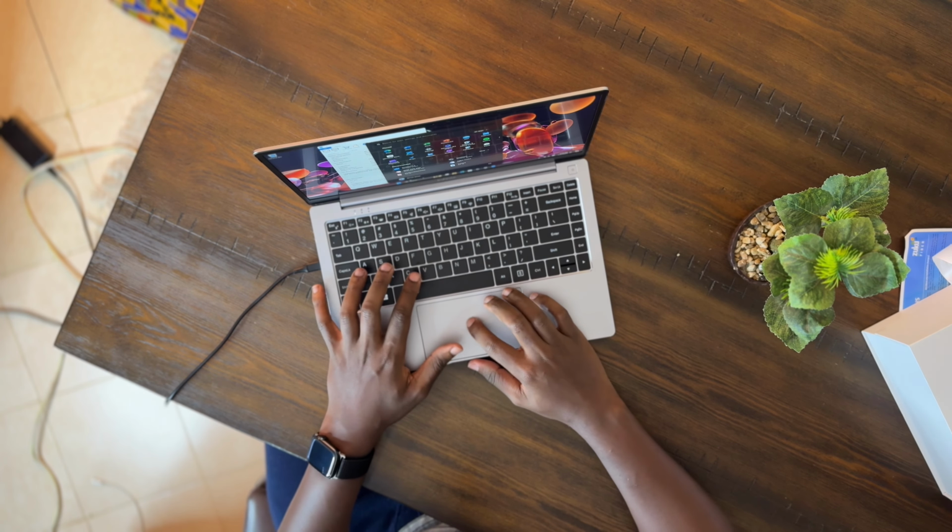So hey guys, let's talk about the Infinix InBook X2 laptop. Here it is, and I've been using it for a while now. I think it's about 6 weeks. Here's everything I have to tell you about it.